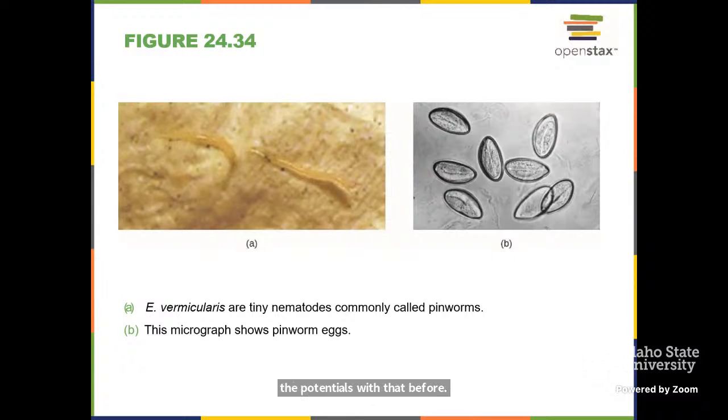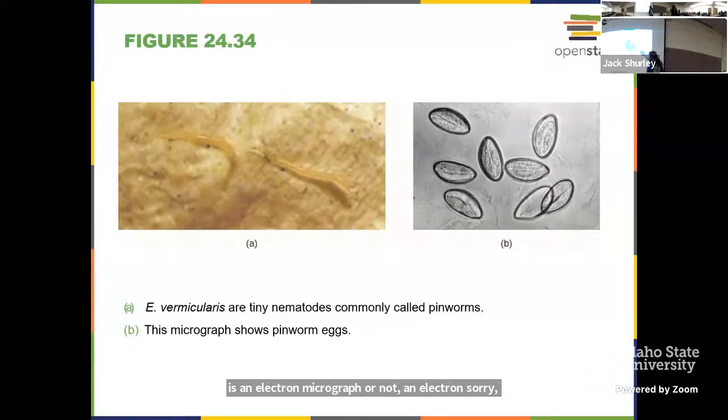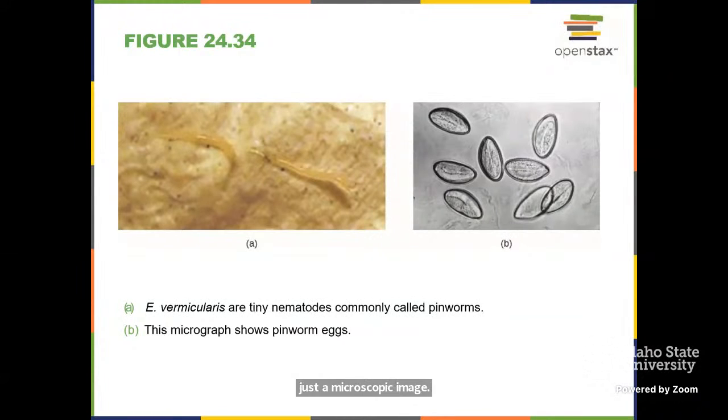But you can see a couple of images here with the actual worms. These guys are really very small. Females are a few millimeters long, and males maybe about a millimeter, if I remember correctly. Maybe they're 2 millimeters. The eggs, this is a microscopic image, a micrograph of the eggs, which make them look gigantic compared to the worms over there. That's not the same scale, all right?